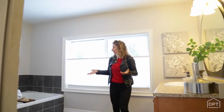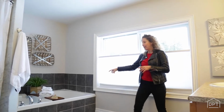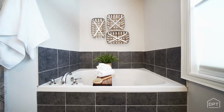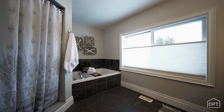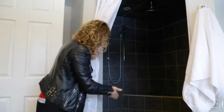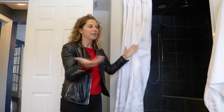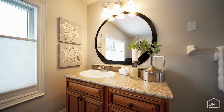Like really, it's party size in here. We've got a full soaker tub, and I think that's double wide in here, which is awesome. So we've got a huge shower here. It's massive. That's gotta be at least 8 feet long by probably 4 feet wide. We've got a bench in there, some lighting. We've got a rain shower head. So this is definitely a party size bathroom.